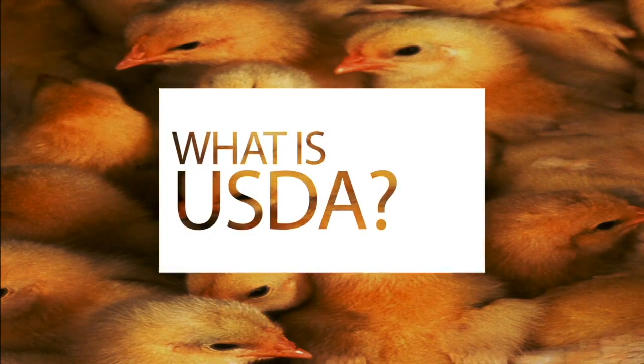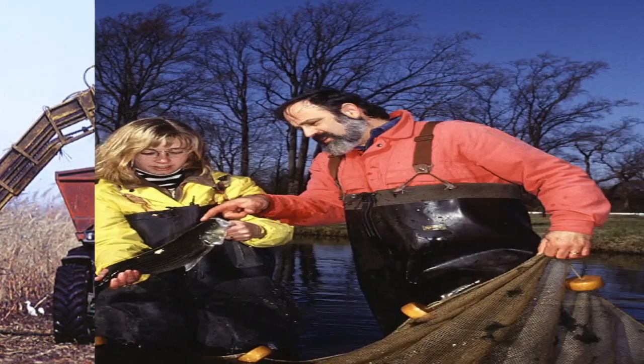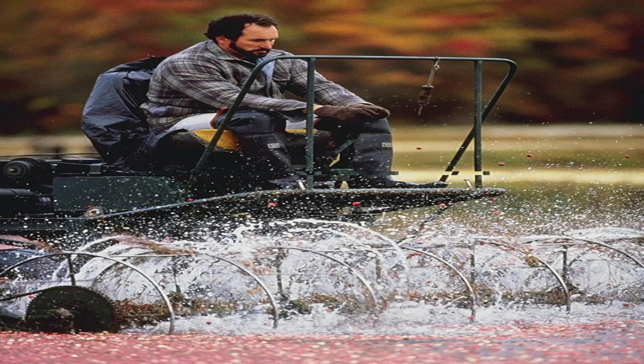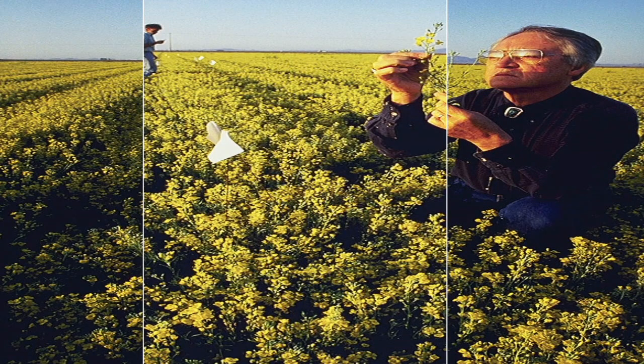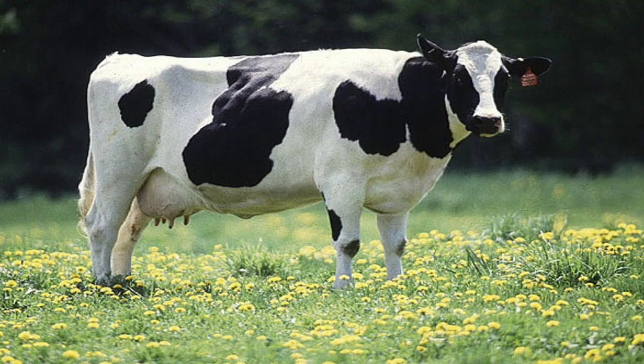What exactly is a USDA licensed breeder? USDA is short for the United States Department of Agriculture. They are a branch of the federal government. They are in charge of many serious things that we take for granted. They are responsible for developing and executing federal government policy on farming, agriculture, forestry, and food.